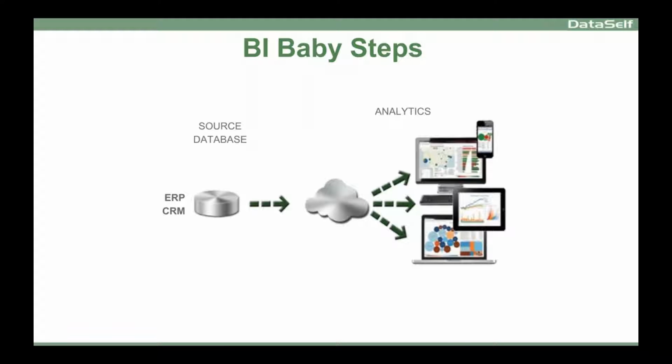Okay, so let's talk about maximizing the value from your BI investment. Many organizations, when they start with a BI project, go through what I call the baby steps. They are excited to get into this framework where they can give users easier, better access to the information. Quite often at the beginning, the project is very small and very focused.